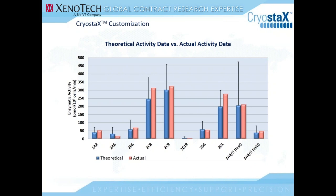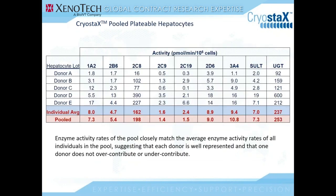In the past, we have spent considerable time qualifying our pooling process, to be able to show that what we put in is what you're going to get out, and that the theoretical average of all of the individual donors ends up being very close to the actual measured average activity of the pool. Another way to show this data and to convince people that the pooling process is a good way to go about pooling hepatocytes is to show the data from each individual that has been used in the pool.